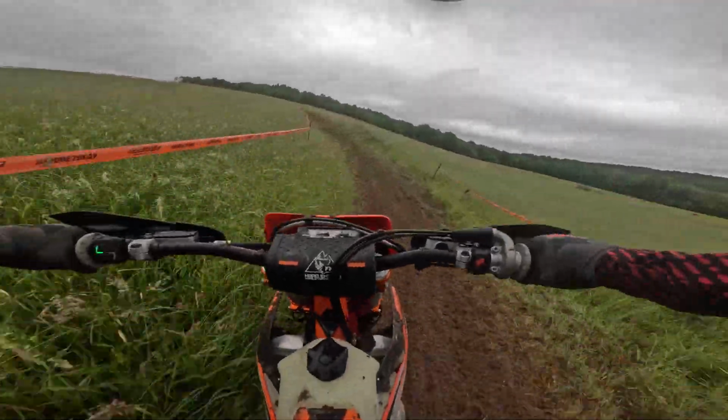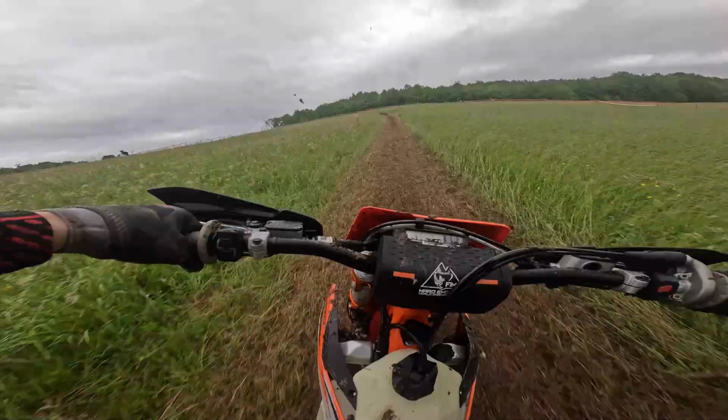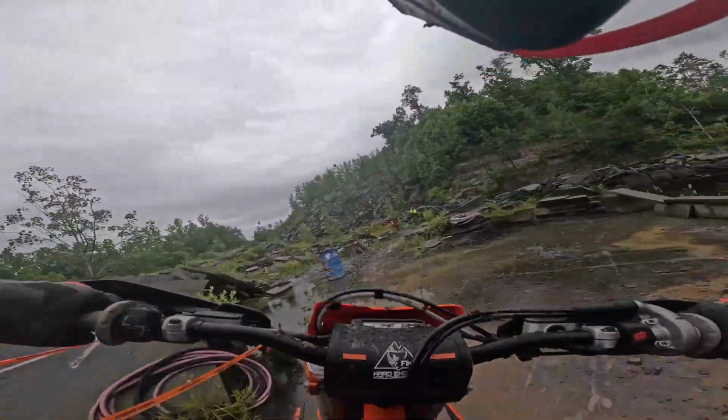It was fun, but let's get out of that now. Come on. Get out of the grass. Enough grass track for now. Oh, we got a big chunk of mud too. Here we go. This was a cool section. We're about halfway through it.